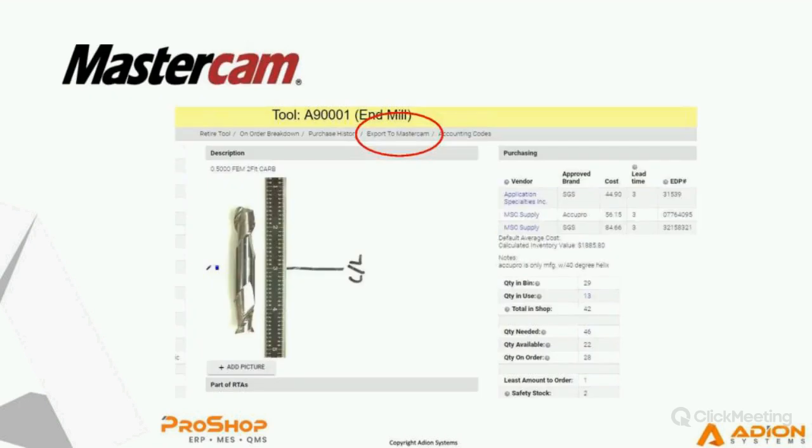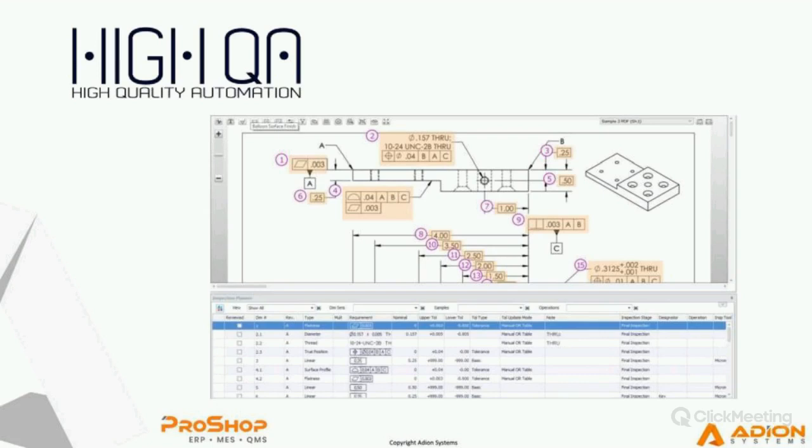Let's actually jump in. With Mastercam, we have the ability to export our tools into your Mastercam program, so that comes in smoothly. But our HiQA one is pretty neat and very impactful for a lot of companies, so I just wanted to explain that. HiQA has what we've seen as the very best balloon tagging software on the market. With a single touch, you can balloon an entire drawing, very accurately. You can then customize the views and the order of sequences and things like that.